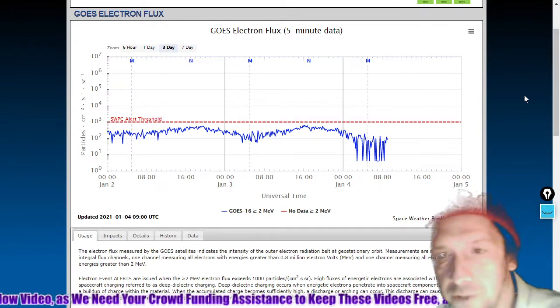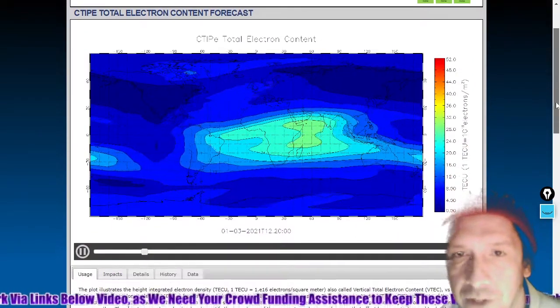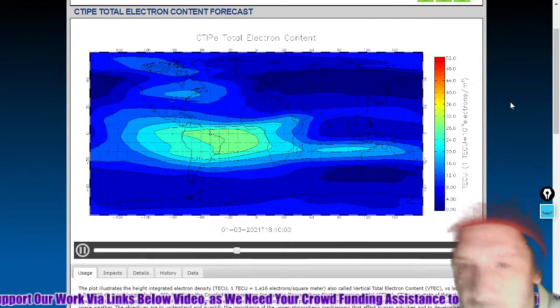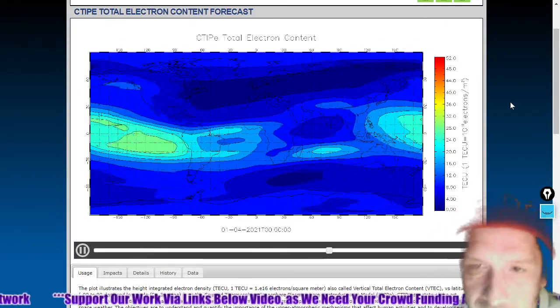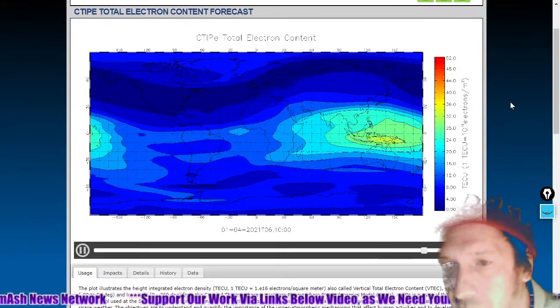Pretty low levels of electron flux here over the past 6 hours. Here's a visualization, which we show daily. It'll show you where GPS errors are. It's the whole air column, so all the way from your GPS handset up to a GPS satellite, through a full inner Van Allen belt.